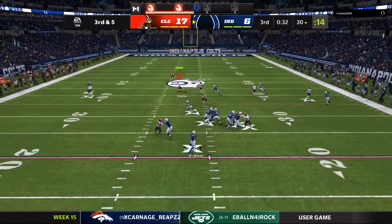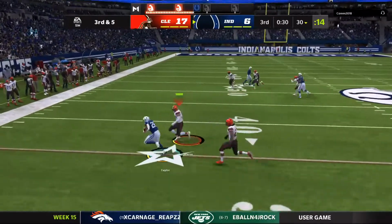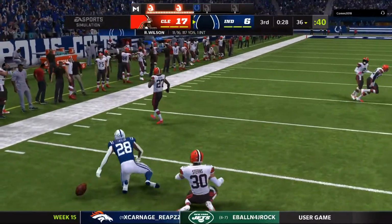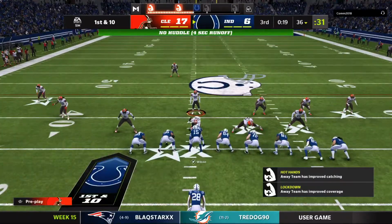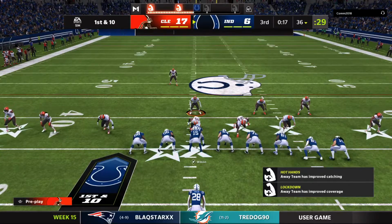Now it's Wilson. Now this will be swung out wide for Taylor, and he is going to have a Colts first down by about a yard as they find a way to convert there on 3rd down and 5.